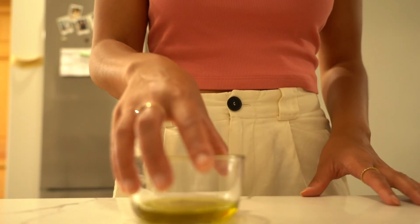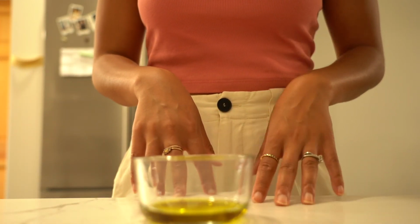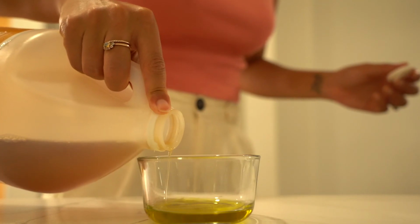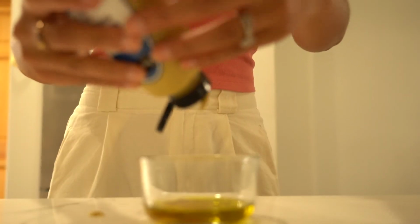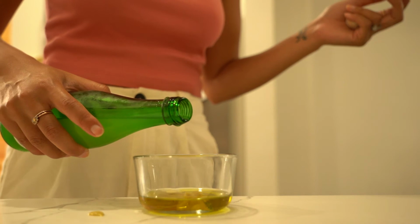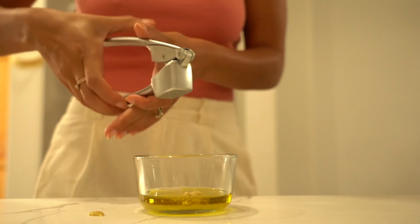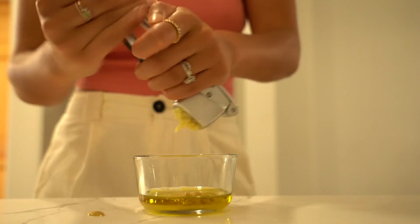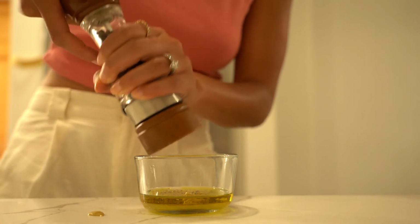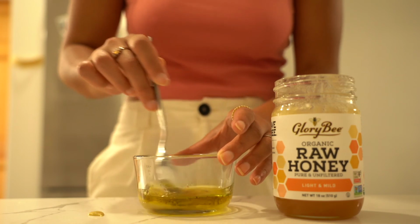Now for the salad dressing. This is basically the dressing that I use on every single salad, and it is a little bit of olive oil, a splash of apple cider vinegar, a little squirt of Dijon, a splash of lemon juice. Don't ask me why we have lemon juice in a bottle. A clove of minced garlic, a few cracks of the pepper wheel, and just a touch of honey to balance out the acidity.